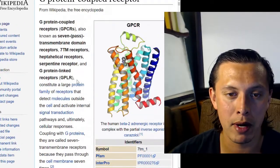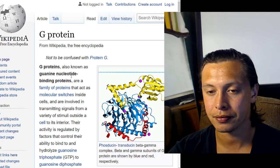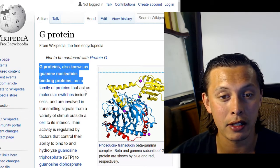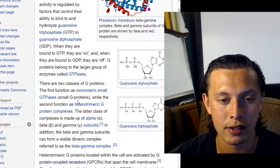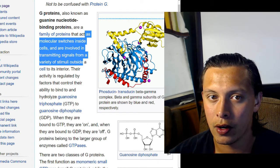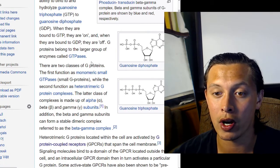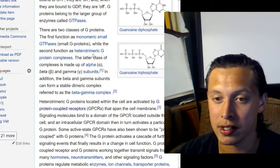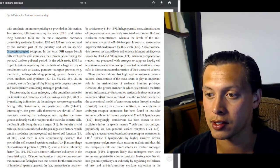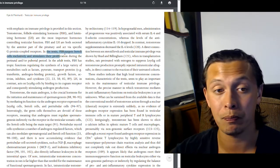And if I remember correctly, I'll just go to G proteins. I don't want to go too far into biophysics here. Yes, so guanidine nucleotide binding proteins that act as a molecular switch inside of cells. So, yes, I was right. Let me just. So, these are proteins that are able to bind to guanosine diphosphate or guanosine triphosphate. So, I'm not going to get into the physics of that. Just know that that is the mechanism by which they're transducing the signal into the cell, right?